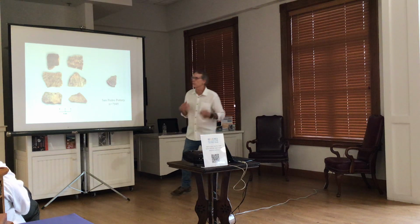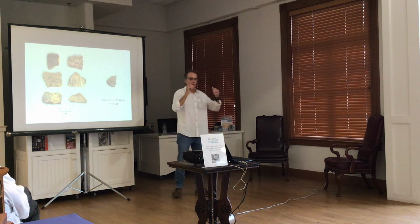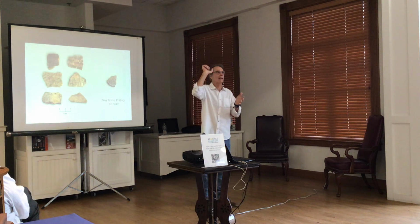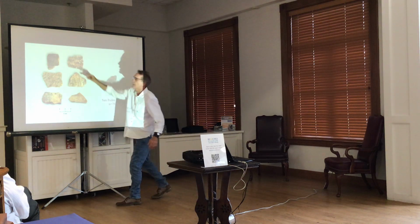So we have close to 8,000 pieces. A lot of this design here is actually, when they make the pot, it's still a little wet, they take a kernelless corn cob and they're pressing that into it, and it's giving this cob marking. Right?